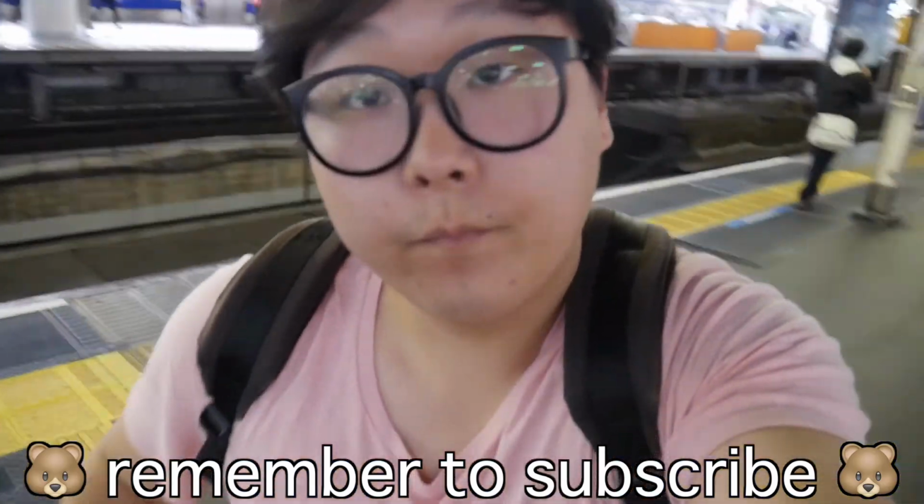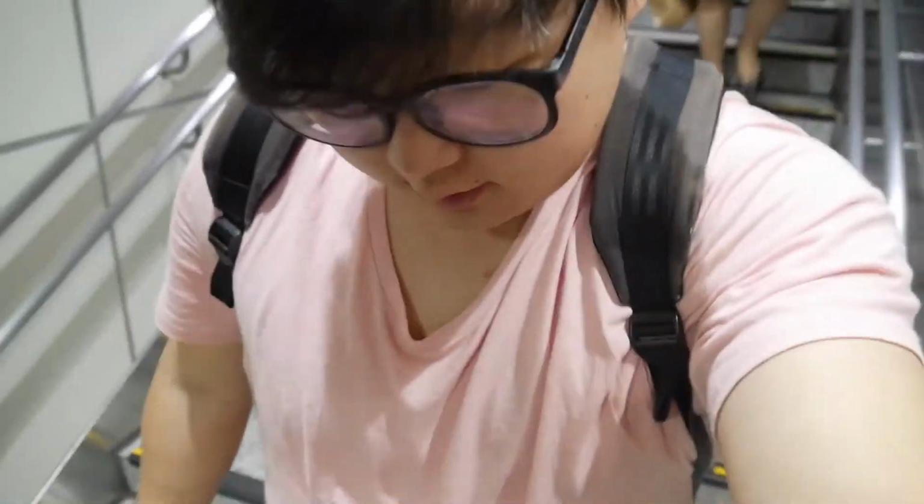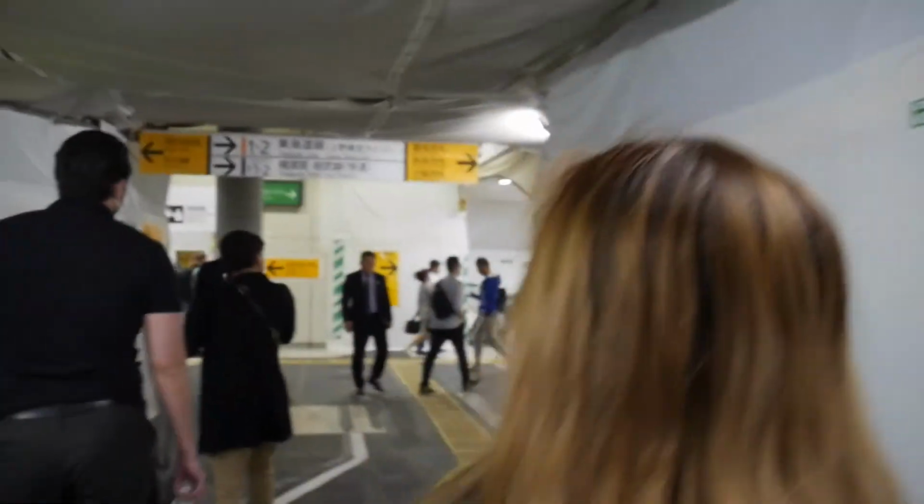We just exited Shinbashi Station. We're gonna be going to Tsukiji Fish Market today. It's about a 10-minute walk from the station. Not too far away. And we're gonna eat some delicious food today. Aren't we? Yes. Delicious food today. Delicious. Very delicious.